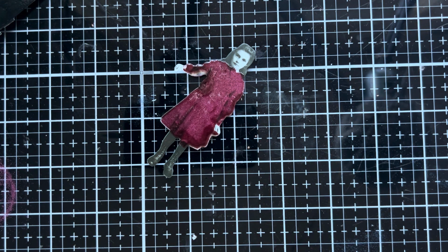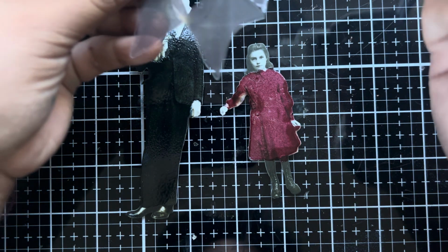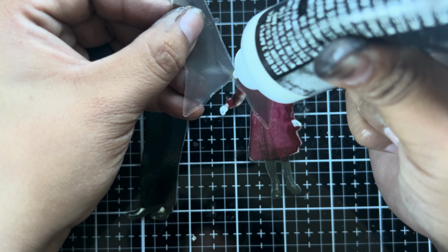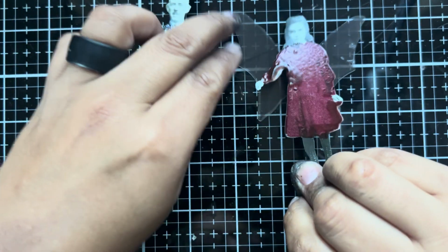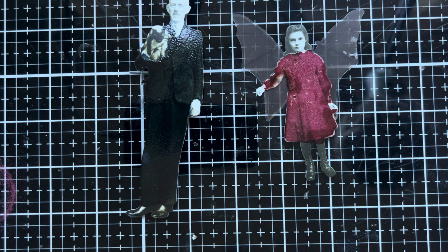So there we go. We've embossed our two paper dolls. A very simple alteration. And now I just want to add on those fantastic wings. Okay. Don't need a whole lot of glue. Just take that. We've got her. There we go. Now, I also had a little dangling charm that I wanted to add to her.